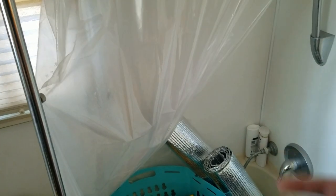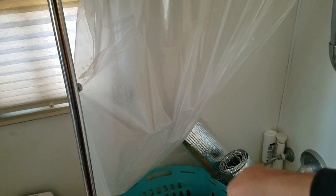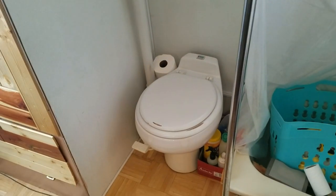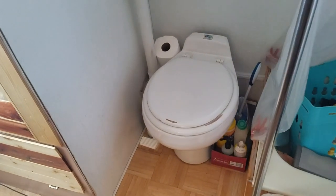This is our storage unit. Well, yeah, my shower looks just like that. I'm working on it this morning. We just took a shower yesterday, but those are all the things that go in there when we're going down the road. And this is really cool. That doesn't look like an RV toilet to me. It's a nice ceramic. This is really cool.